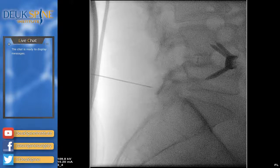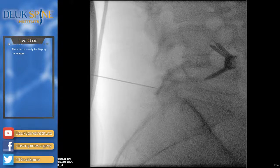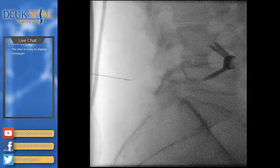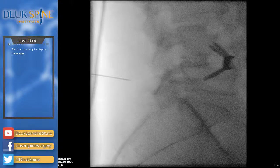Shot AP. So we're getting close. I think we need to go a little more anterior. You're doing great, by the way. That's your facet joint that we're dealing with. Okay, yeah, so I'm a little too medial. So let's go back to a lateral view. We're going to change our trajectory, and that's why I need your help in the very beginning, okay? You're doing fantastic, by the way. Once we get to where we need to be, I'm going to put you to sleep, okay? Deal?